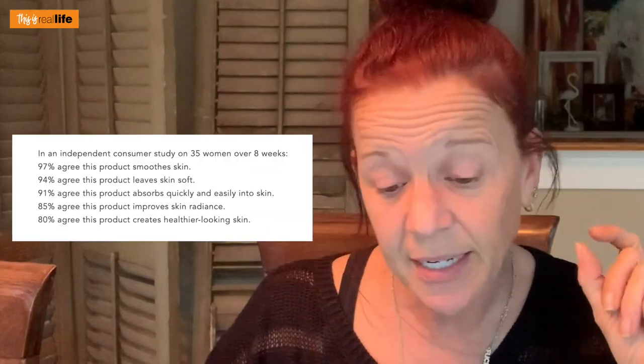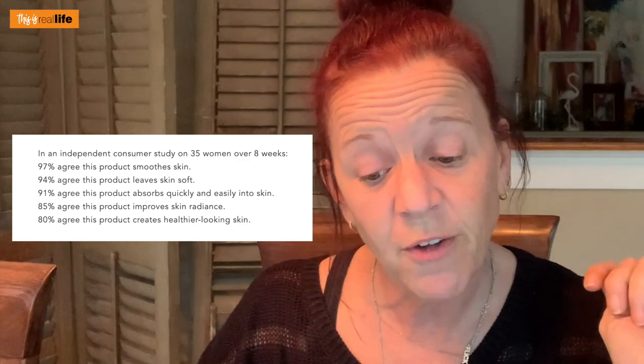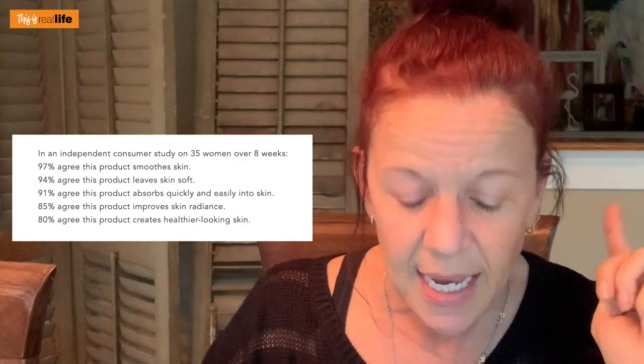In an independent consumer study on 35 women for over 8 weeks, 97% agreed this product smooths skin, 94% agreed this product leaves skin soft, 85% agreed this product improves skin radiance, 80% agreed this product creates healthier looking skin.